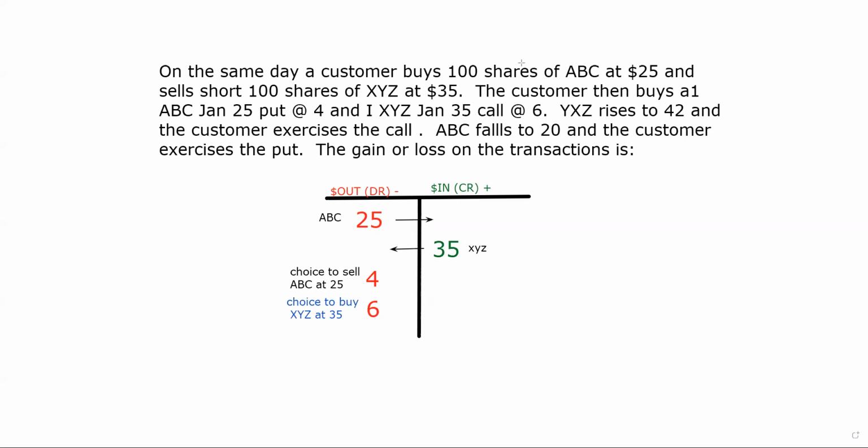We've got everything set up now, and that's what I recommend you do. XYZ rises to 42, and the customer exercises the call. The 42 doesn't have anything to do with answering the question, because options are about floors and ceilings, and here I have a ceiling at 35. I'm going to exercise the call, and I'm going to buy back the borrowed stock at 35. And then it says ABC falls to 20, and I exercise the put, and that means I sell the stock at 25. And then we're all done, right?